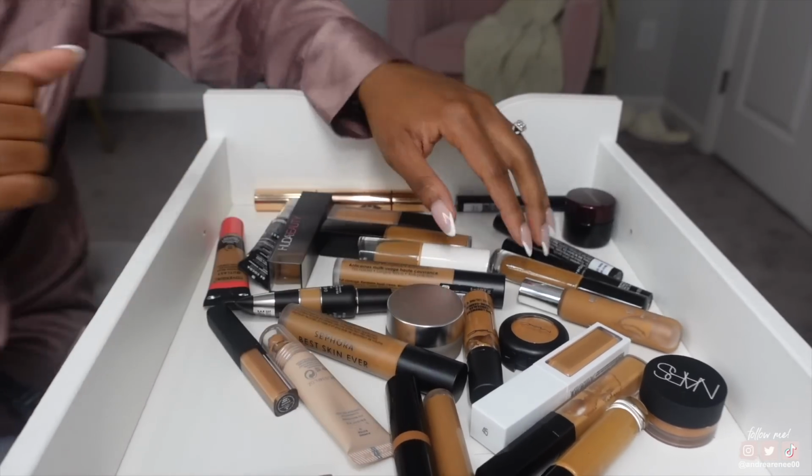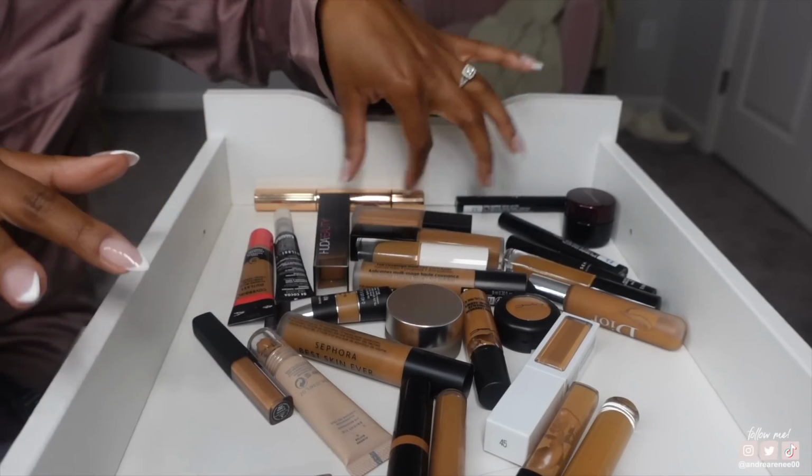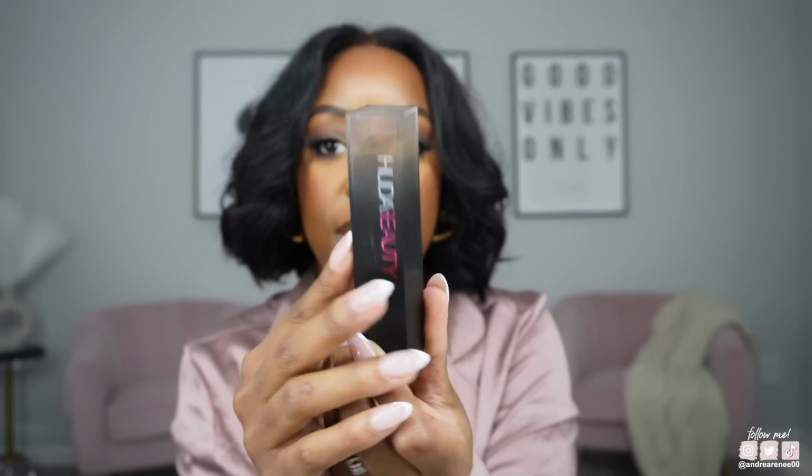Girl, we can, okay, not my NARS. We're not getting rid of the NARS. This is the NARS Soft Matte. Gotta keep this. And okay, oh, I have another Huda Beauty foundation in here. This one is in the shade 500. The foundation stick, which I'm gonna also go ahead and toss.